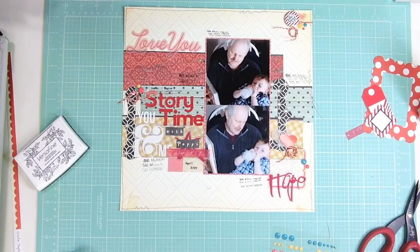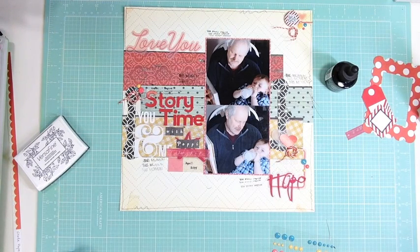I also added a few enamel dots and some twine. Now I'm taking out my India ink and I'm going to splatter it in a couple areas on the layout. And that's it. That wraps up another layout.